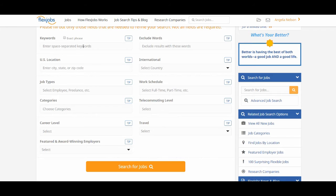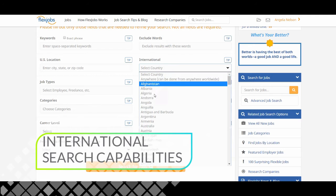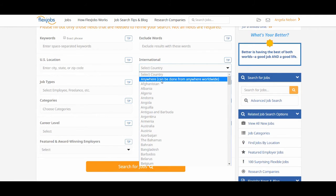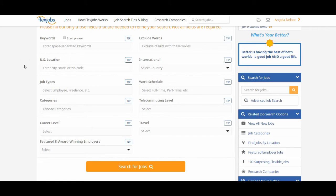Now for those of you that are outside of the United States, FlexJobs can work for you too. You're going to see the international tab here that's going to allow you to select your country. Or maybe you are a person that travels around the world frequently. There you can even choose to select the anywhere jobs that can be done from anywhere in the world. So that is something that is going to help a lot of you out that maybe are following me but aren't located in the US.